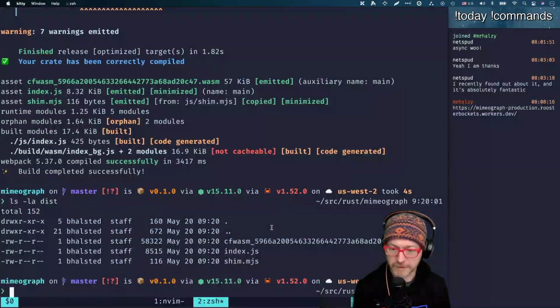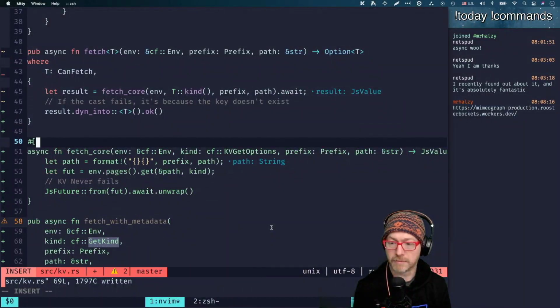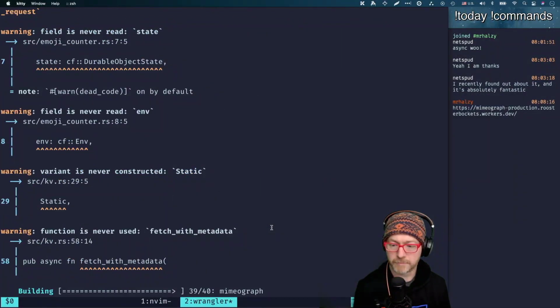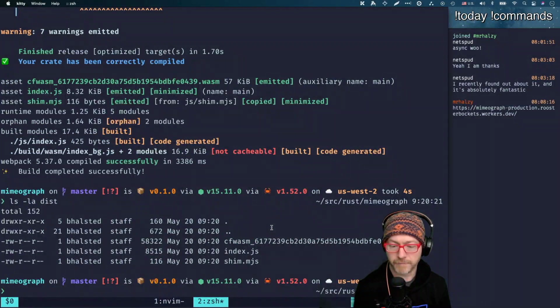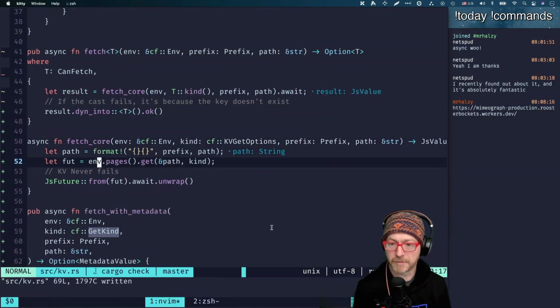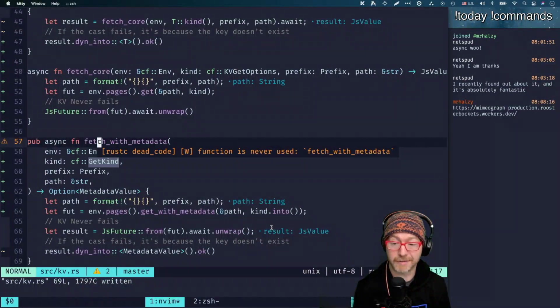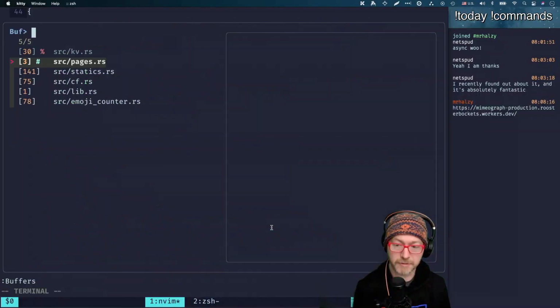I should stop playing these little games. 58322. Yeah, it's the same. It's already doing it. Or it ignored me. Good chance of that. Could also be that it detected this wasn't used and omitted it. So let's make sure that's used.